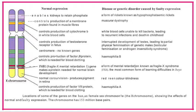This is an image from your book. It shows some of the genes that we know about. On the left is the normal expression, and on the right are some of the diseases or genetic disorders that can be caused by faulty expression of those genes. Again, these are just some of the ones that we found. These are looking specifically at the X chromosome, showing the effects of normal and faulty expression.